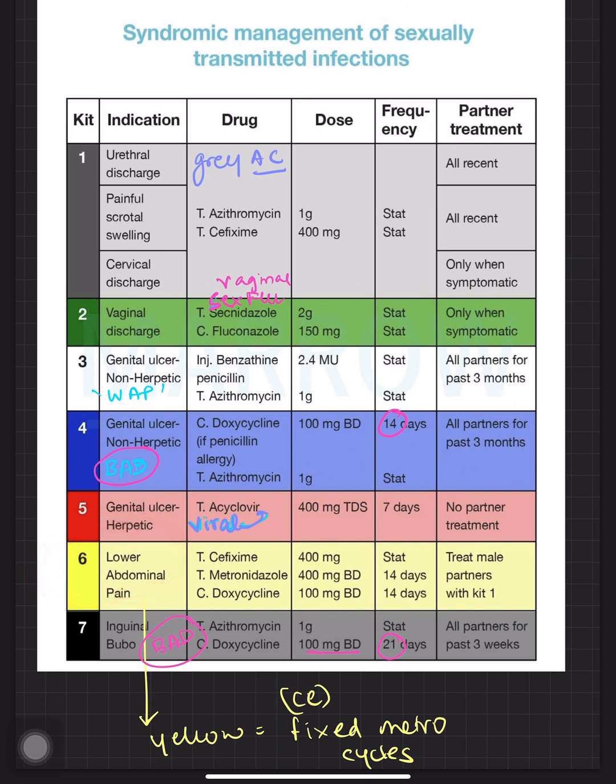The sixth one is yellow. Now yellow is 6 letters, so you can remember the sixth kit is yellow. And yellow, the low of yellow is basically going to be for low, that is for lower abdominal pain. To remember the contents of low, there are 3 contents. Yellow color is basically fixed, metros and cycles. So in the city of Delhi, there are metros and there are cycles, and all of them are yellow in color. It's very hypothetical. They are yellow in color and they are fixed timings. So you can remember fixed, metros and cycles. That is the yellow kit contents.